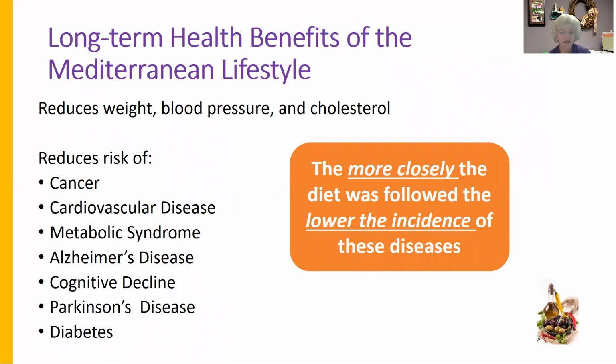Since Ansel Keys made his observations in 1970, many long-term population studies have been done, which helped scientists to discover the findings listed here on this slide. Following this lifestyle can help you lose weight and reduce blood pressure and cholesterol. It also reduces the risk of diseases listed here on this slide. Researchers have found that the more closely the Med diet is followed, the lower the incidences of these diseases.